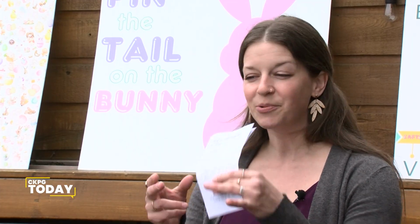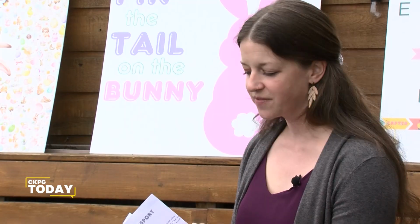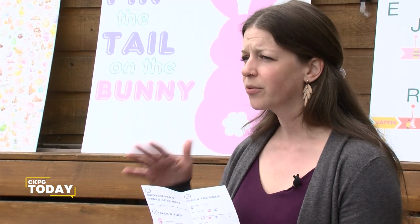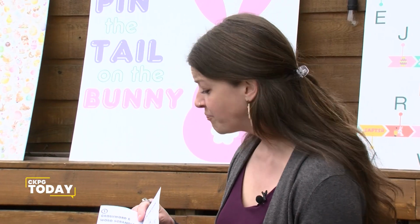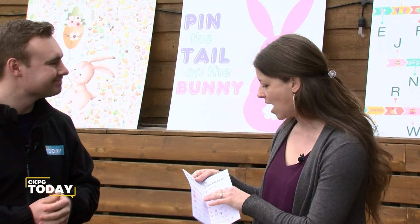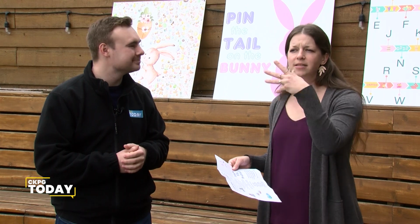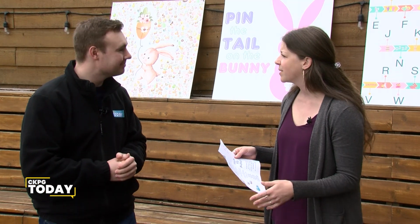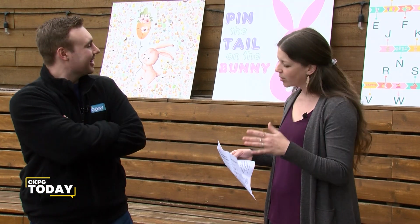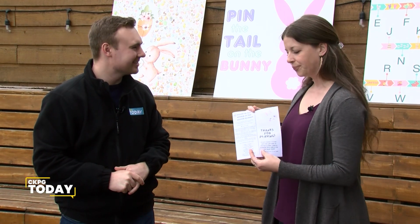So everyone will get a passport to fun. This document essentially is just full of a bunch of games that you get to walk throughout the property and collaborate with your group on. So it's pretty simple games like seek and finds and word scrambles and things like that. And then you'll head down into the orchard area and do a little bit of a search for the bunny to see where he has traveled. He's a worldly bunny, he or she.